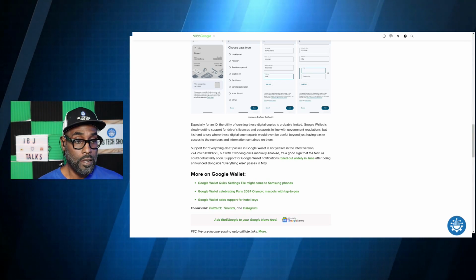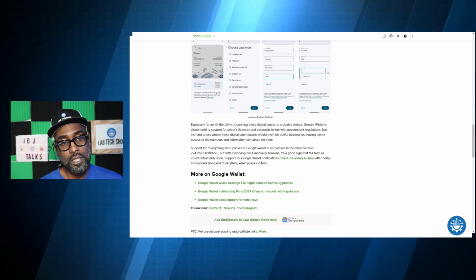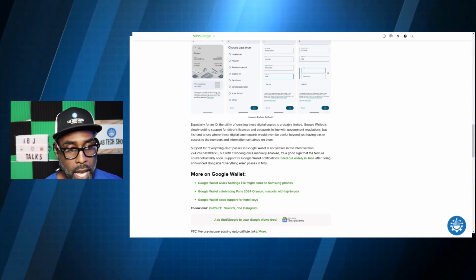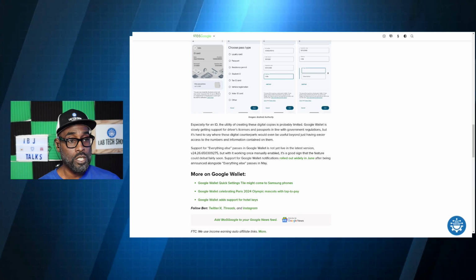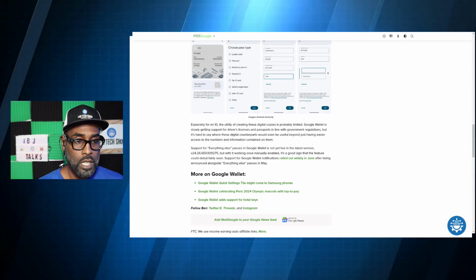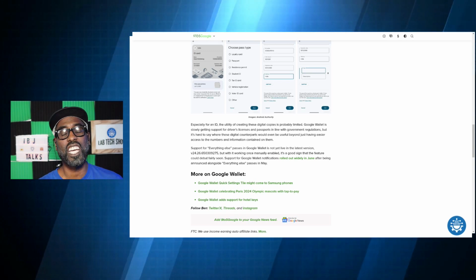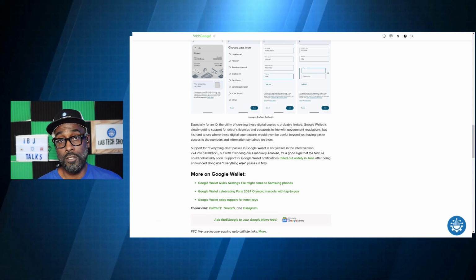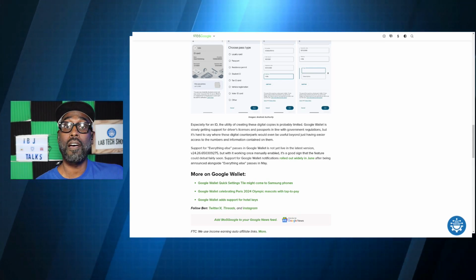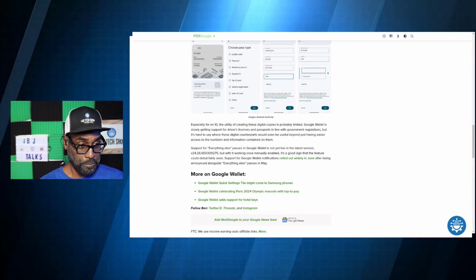Now, they're saying that the utility of creating these digital copies is probably limited. Google Wallet is slowly getting support for driver's license and passports in line with government regulations, but it's hard to say where these digital counterparts would be useful beyond easier access to the numbers and the information contained on them. So that's really what it is. If you can't find something and you need it right then and there, at least you have the numbers. Even though it's not the official document, you have something there, right?